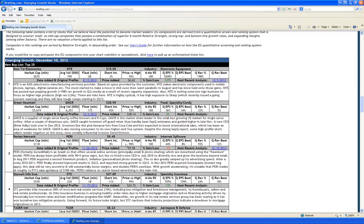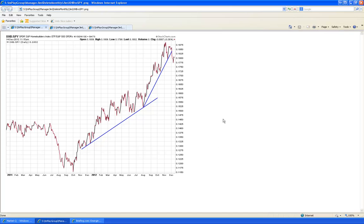What I'll demonstrate for you is a chart of the home builder ETF versus the S&P 500. So it's basically done as a ratio. When the XHB is stronger than the S&P 500, you'll see the line moving up and to the right. When the home builders are weaker than the S&P 500, you'll see it moving down to the right.